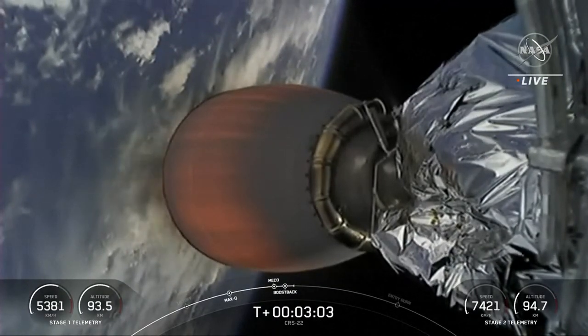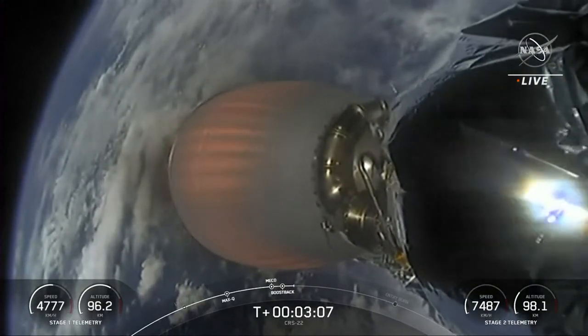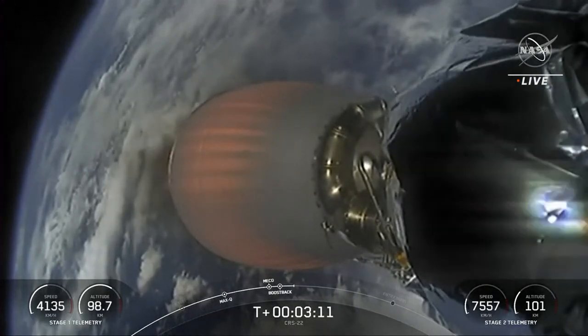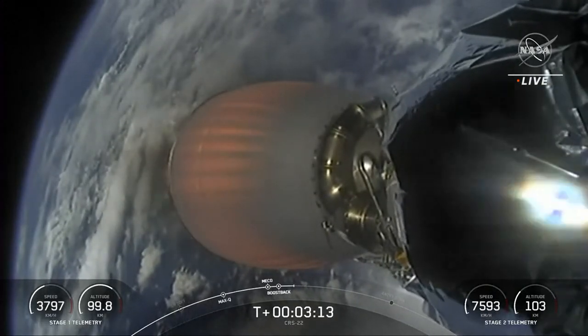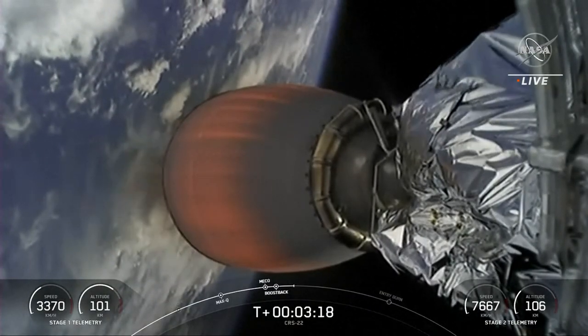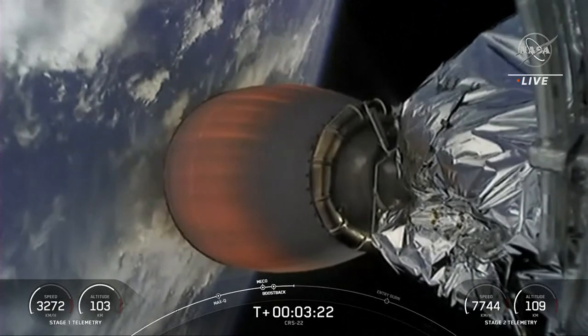Here's a shot of the second stage Merlin vacuum nozzle. You can see it starting to heat up as we begin this burn. The second stage will continue to burn here for several minutes, until about the T plus 8 minute mark. Stage one boost back shutdown.